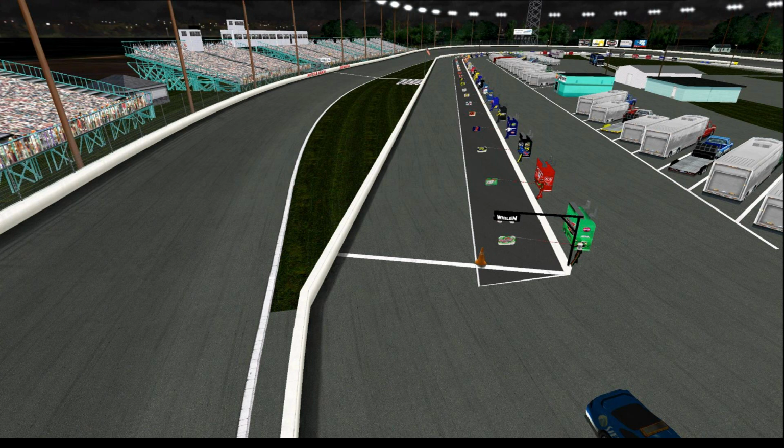But tonight, it's all about Keegan Thompson, number 5 team. They win 2 for 2 on short track so far this season, and the first Saturday night race of the season goes to Keegan Thompson. Congratulations to he and the number 5 team.